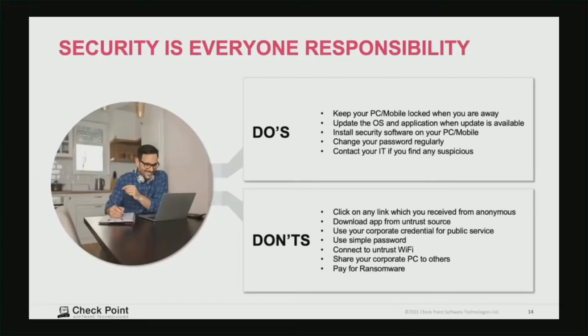Okay, what we should then do. First, don't click on any link which you receive from someone you don't know. As I said, over 90% of the attacks start from phishing. So if you're receiving an email or a message from someone you don't know, don't click on the link. And second, don't download applications from an untrusted source. And don't use your corporate credential for public services.